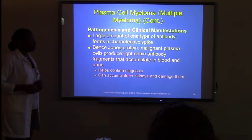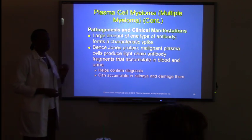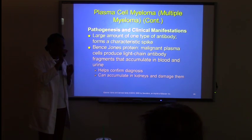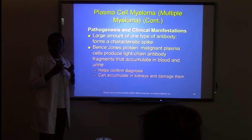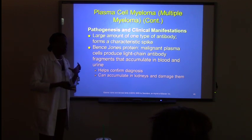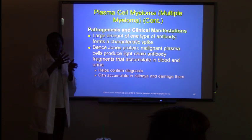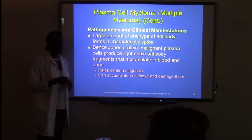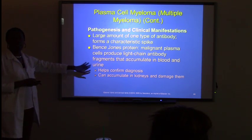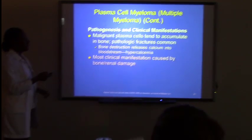Now, they can also accumulate in the kidneys and cause damage. As you can imagine, this protein is probably not a little tiny thing. It's probably a very large molecule that the kidney is not familiar with, so it will definitely cause damage as it tries to go through the glomerulus and that whole thing. So understand that these patients can also have kidney damage with this leukemia.